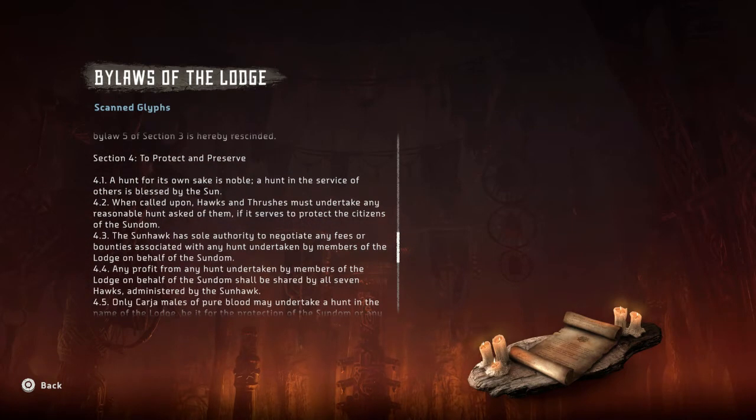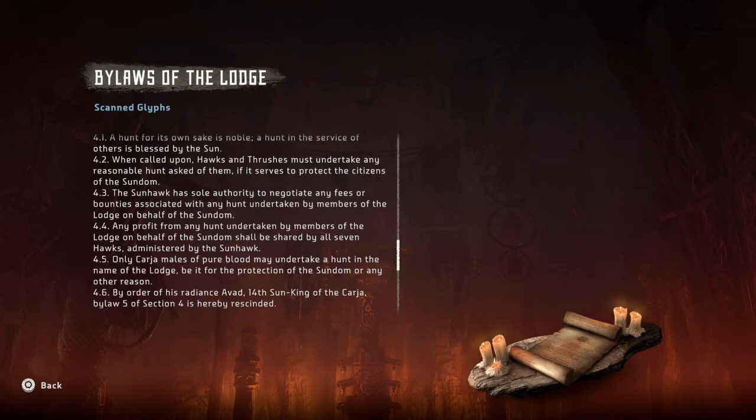To protect and preserve. A hunt for its own sake is noble. A hunt in the service of others is blessed by the sun. When called upon, hawks and thrushes must undertake any reasonable hunt asked of them if it serves to protect the citizens of the Sundom. The Sun Hawk has sole authority to negotiate any fees or bounties associated with any hunt undertaken by members of the lodge on behalf of the Sundom. Any profit from any hunt undertaken by members of the lodge on behalf of the Sundom shall be shared by all 7 hawks administered by the Sun Hawk.